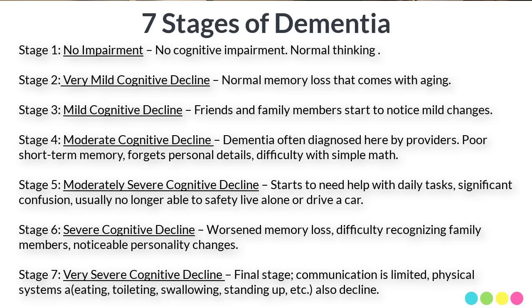In stage 5, which is moderately severe cognitive decline, the person with dementia begins to need help with daily activities, they start to have significant confusion, they may be disoriented, and they may no longer be able to live alone. In stage 6, severe cognitive decline, there's worsened memory loss, difficulty recognizing family members, and even some major personality changes. In stage 7, there's very severe cognitive decline. It's the final stage. Communication is limited. The physical symptoms also start to decline.